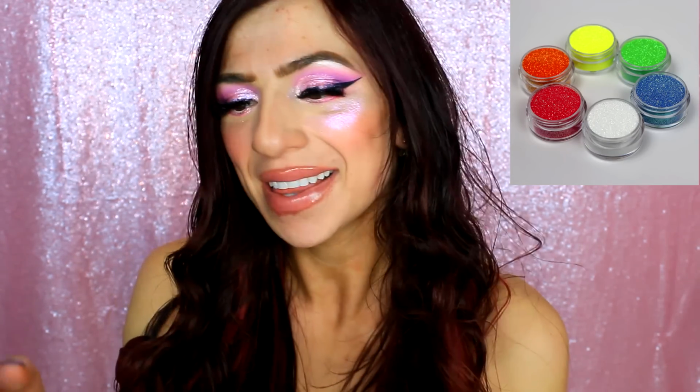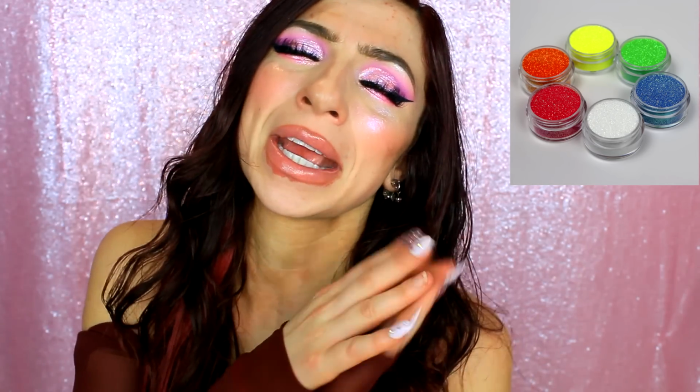The first indie release that I wanted to talk about is from Straub Cosmetics, and this is their Neon Bloom glitters. These are available now. They retail for $10 each, or you could pick up all 6 glitters for $40, which is a great price in my opinion. But these glitters look so beautiful.